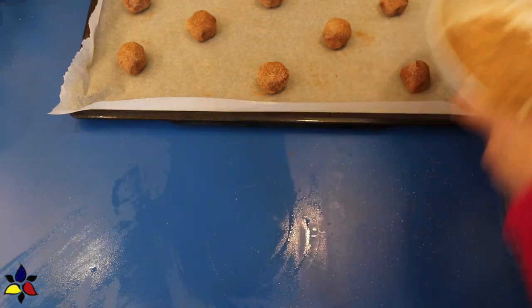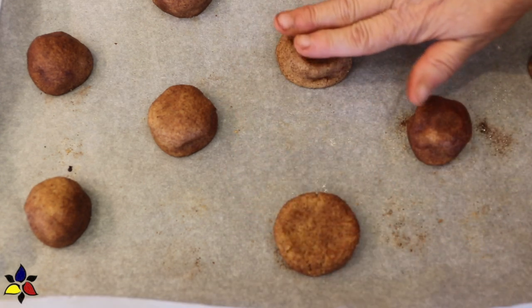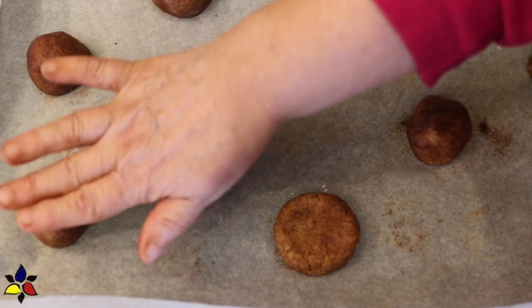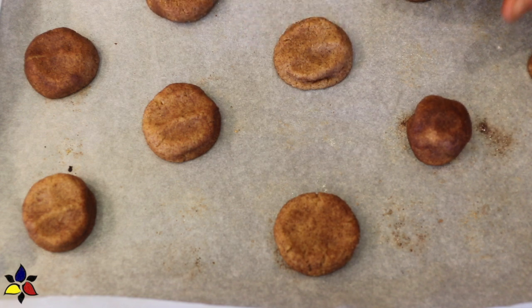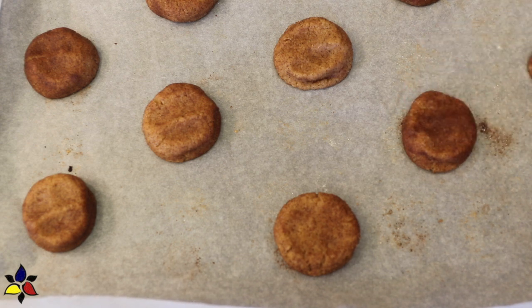What I'd like to do next is to very gently press down on the dough balls to flatten them just a bit. Some people do this, some people don't. This is how I like to do it. After having completed all of that, place the cookie sheet into the middle position of your preheated oven and set the timer for 10 minutes.